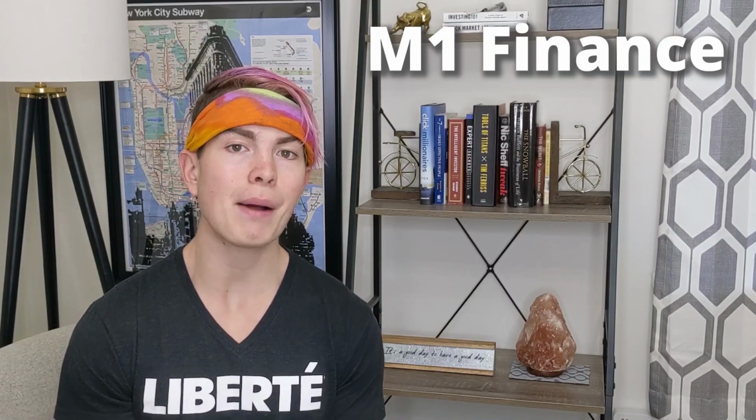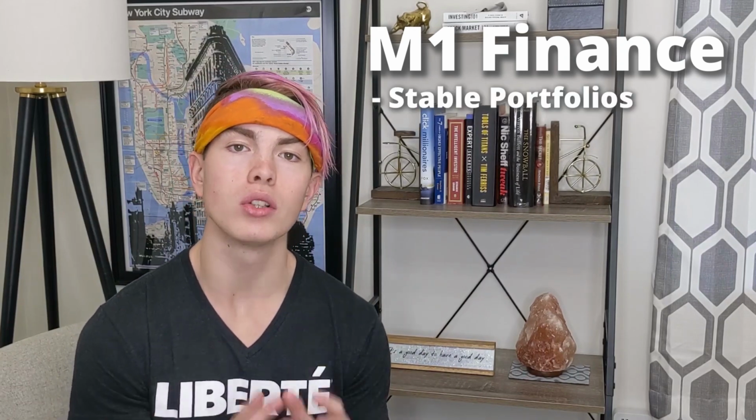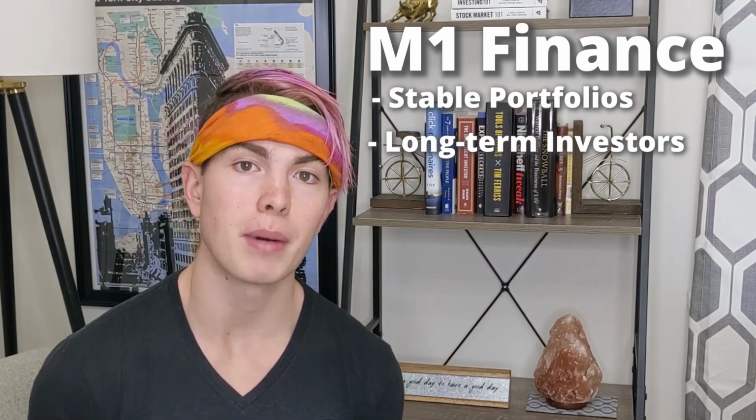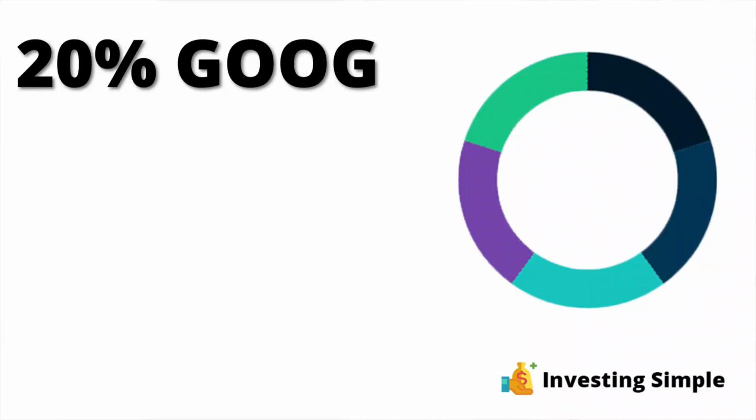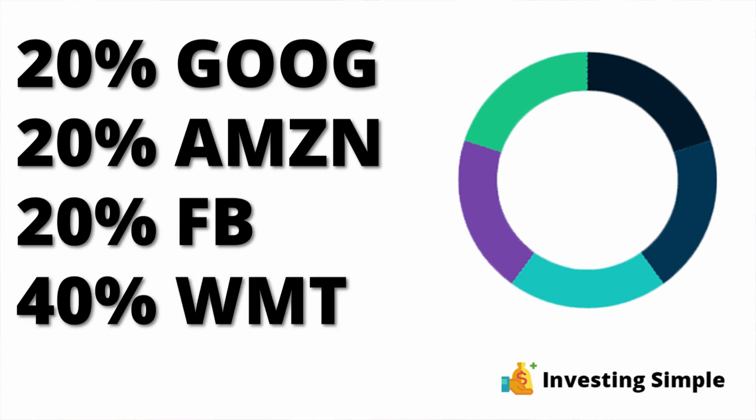In general, M1 Finance is going to be best for investors who want to create a relatively stable long-term portfolio. So if you're a buy and hold investor that doesn't plan on changing your holdings very often, M1 Finance might be a good choice for you. The platform is based on this idea of so-called pies. Essentially, a pie is where you create a target portfolio allocation. So let's say you wanted to invest 20% in Google, 20% in Amazon, 20% in Facebook, and 40% in Walmart. Say that was your target pie.